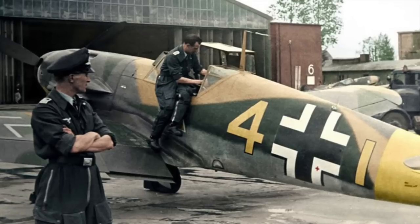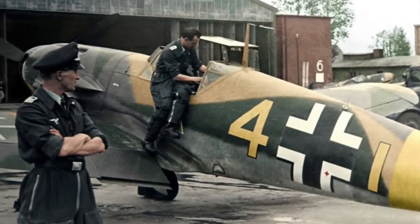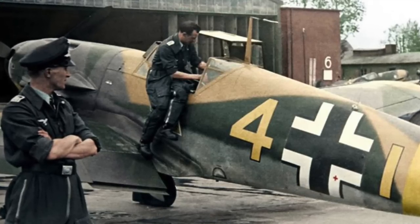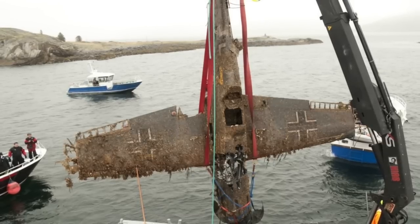It rested there for 70 years, until investigation work took place to locate the wreckage, and to attempt to bring the plane to the surface. A number of dives were made of the area, and it was surveyed, and a plan was drawn up to lift the BF109. The recovery took place on the 22nd of May 2010, and it was not easy to lift the aircraft.